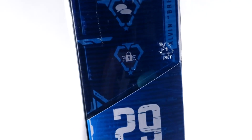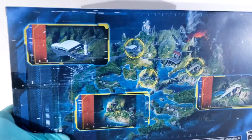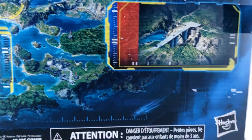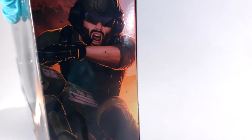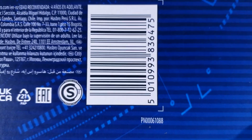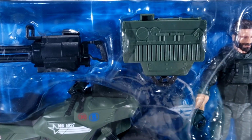The tech specs, this is for Breaker right there. He is number 29 within G.I. Joe. Here are all the target points of Cobra Island that they're going to invade. Cobra Island logo over here at the bottom. Hasbro, attention. Got a little window up at the top. G.I. Joe Classified, star, and beautiful artwork of Breaker over here on the side. It looks good. Anything on the bottom? Yes, you have the barcode on the bottom so that if you want to, you can pause this, scan it, write it down, whatever you want to do. Legal mumbo jumbo, and boom. I think that's everything for the box.